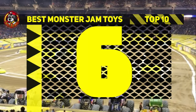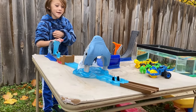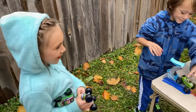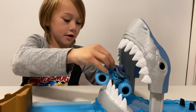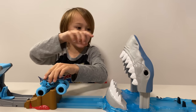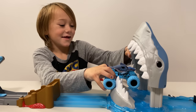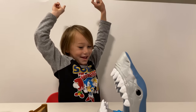Number 6 is Megalodon Mayhem! Backwards! I jumped him over. Oh, that's so close! And what you're supposed to do is hit this, go in here, but the hard part is that you can't go up there and... Oh! He made it! He ate his baby Megalodon. Oh! First try!